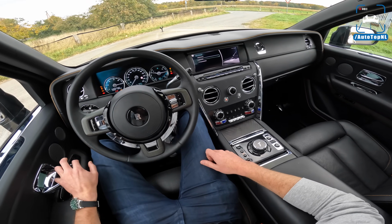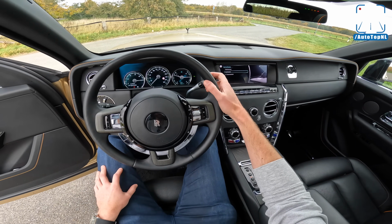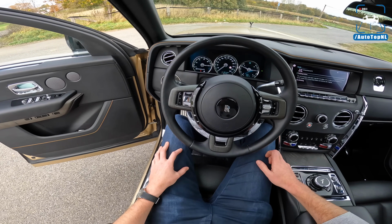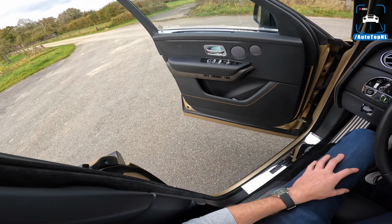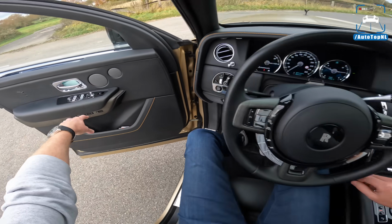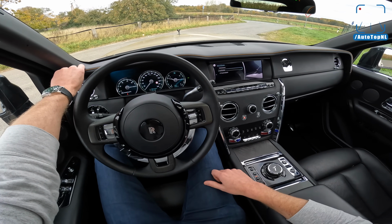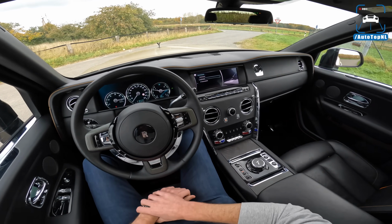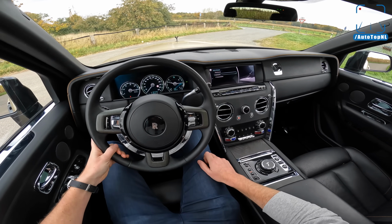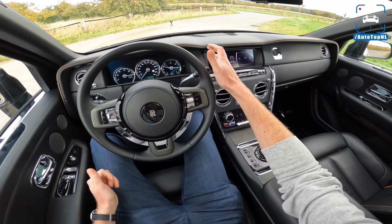And well, it's so well insulated that you don't really hear anything, but if I give it a couple of revs, you can hear that it actually has a proper sound. So that is pretty cool. I mean, this car is so well insulated that you hardly hear it in here, but it is there. All right, so let's take this massive thing for a drive.